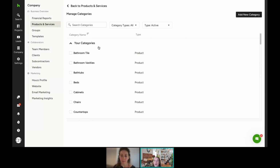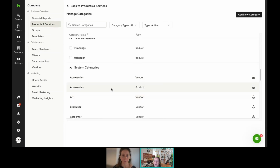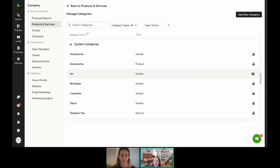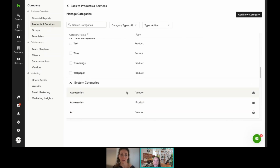Another call out here, you're going to have your categories, and there are also system categories in this section here. So the system categories are just set in the product and service library. Unfortunately, we cannot archive those at this point in time, but just want to call that out so that you're not confused looking at the different category sections.